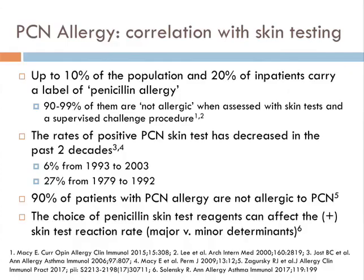Now we're going to change gears to penicillin allergy testing. Up to 10% of the population and 20% of inpatients carry a label of penicillin allergy, but once they actually go through allergy testing, 90% of them are not allergic. And the rate of positive penicillin skin tests has actually decreased, from 27% to 6% most recently, maybe based on better selection of the patients who need to be tested, and on the use of different reagents as well. So 90% of patients with a penicillin allergy label are actually not penicillin allergic, and the choice of penicillin skin test reagent can affect the positive skin test reaction.